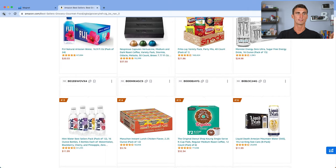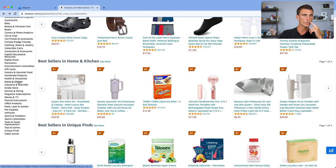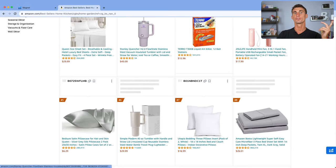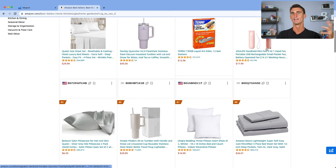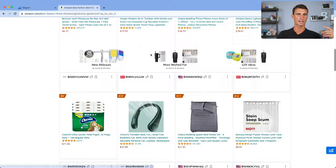But let's pick a random category here that I think might be interesting. And I'm going to go with home and kitchen. Let's see what some of the best-selling products are here. So this is another trend. I see a lot of people that like drinking water. So think about how could you make water and water mugs better? We have handheld mini fans. That's pretty boring. Is there a way to improve this product? So you look at another water product. A lot of these are kind of generic.